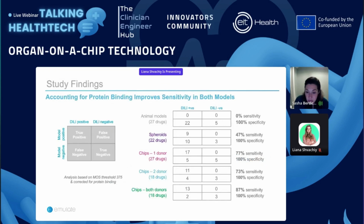Yes, thank you. So this one highlights what happens if you account for protein binding, which of course is the much better approach. And then you can reach 87% sensitivity. So it's even higher when you design it in a way that you account for protein binding. Again, it's higher also for the spheroids, but we are almost twice as sensitive as spheroids. And again, animals are, of course, still at 0%. Next slide, please.